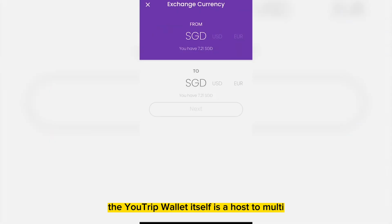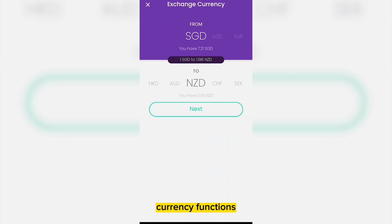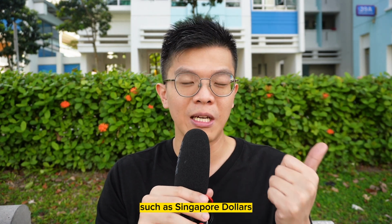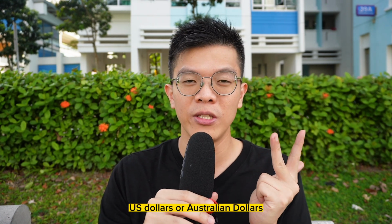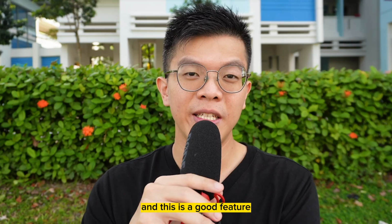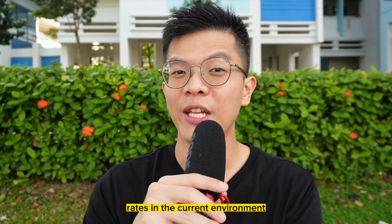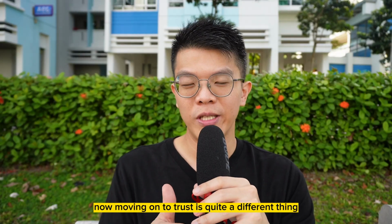The YouTrip wallet itself is a host to multi-currency functions, which means you can do currency exchange on the YouTrip app itself for the approved currencies such as Singapore dollars, US dollars or Australian dollars or even Japanese yen. And this is a good feature for those of you who want to take advantage of the high rates in the current environment.